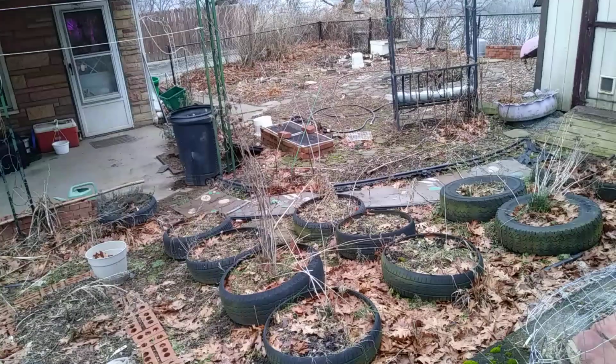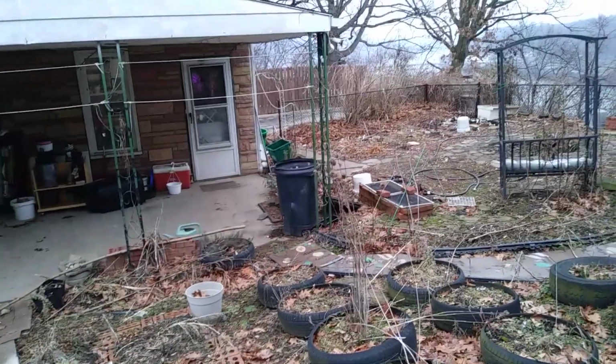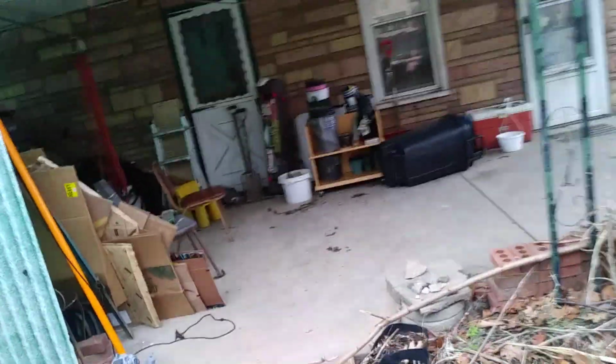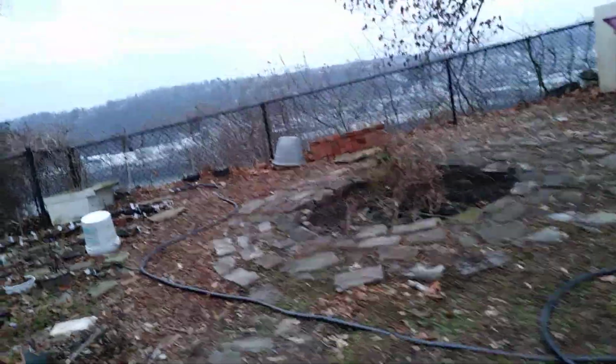So, yeah, there's the front yard. The fire pit is there. Not sure what I'm going to do with these tires this year. They've been strawberries for quite a while, but that doesn't seem to be working out particularly wonderfully. Fire pit is probably an interior width of about 4.5, 5 feet, and an exterior width of maybe 7.